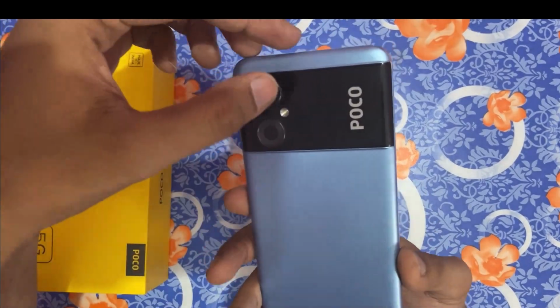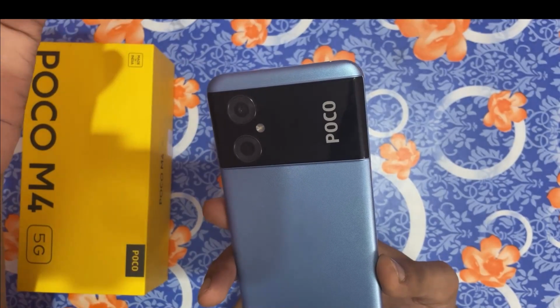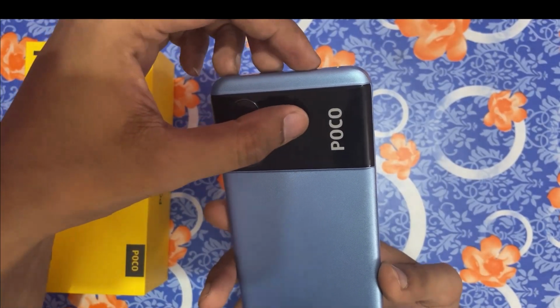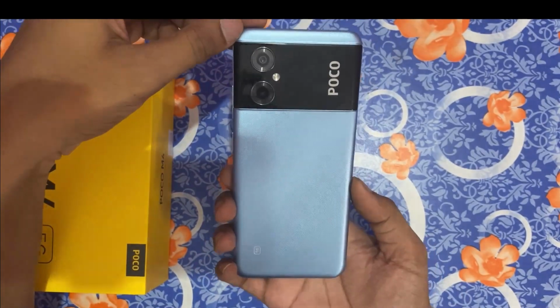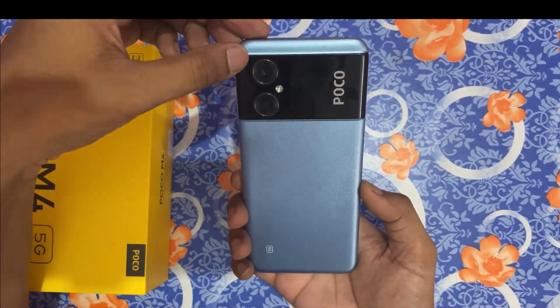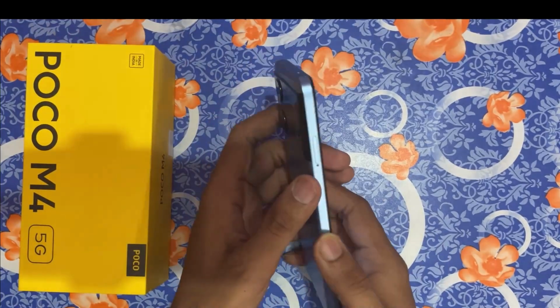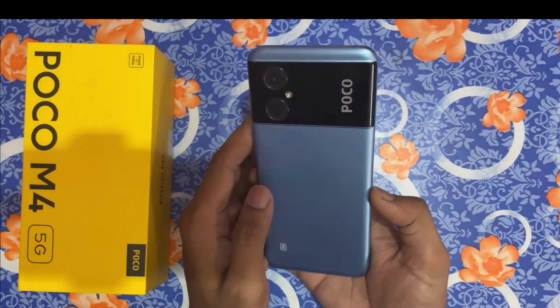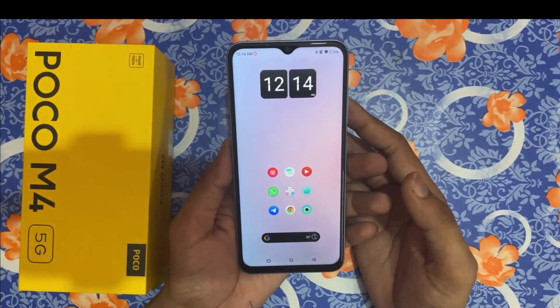However, I think this Poco branding doesn't look that good in my opinion. However, the design looks good. I think for 11,000 rupees it's kind of okay. We cannot expect a really good design, so for that price I think it's good.